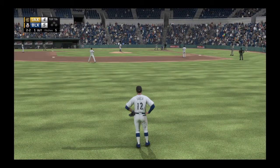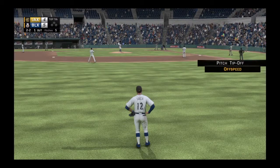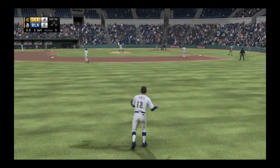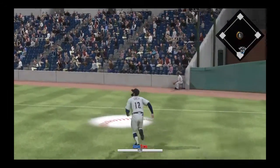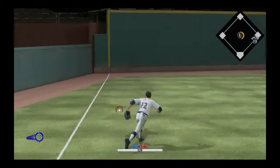Rudy Huffman will stand in here. 0 for 2 with a run scored so far. Goes the other way with it as this is in the air down the line in left. Oh, and he misses it.